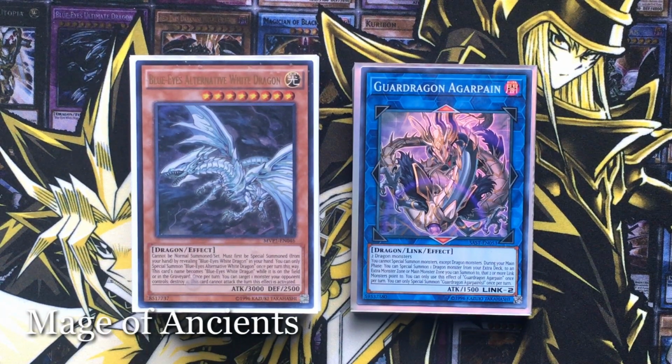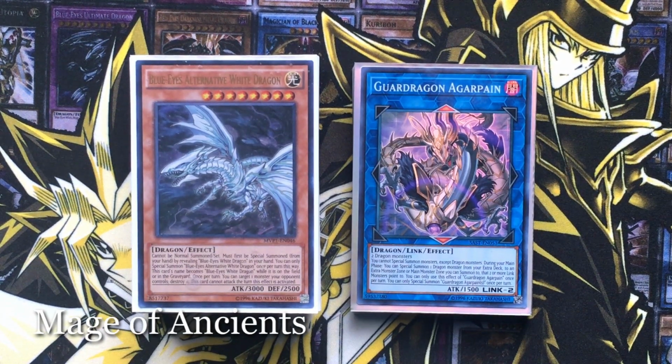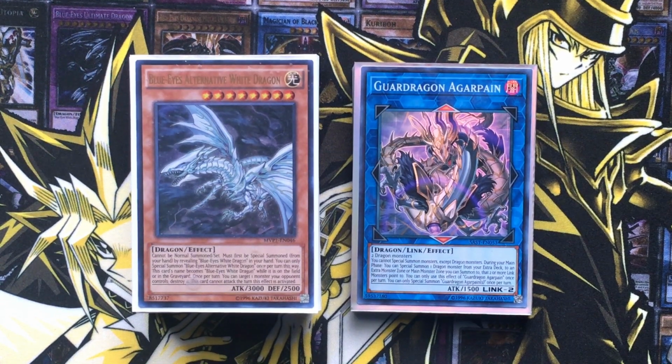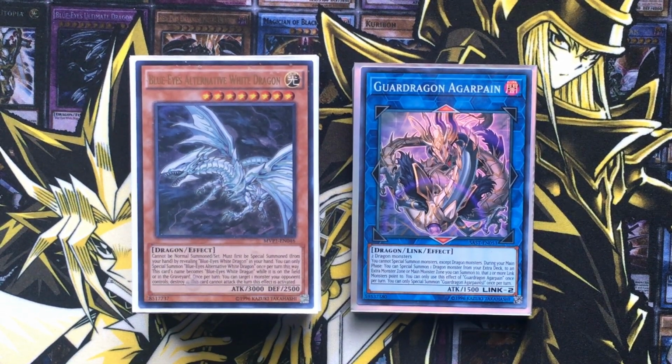Hey everybody, this is the Mage of Ancients, and I'm here with my Blue Eyes Guardragon deck profile for July 2019. This is the latest spin on my Blue Eyes deck profile overall, and I gotta say, it's one of the most fun combo decks, one of the coolest combo decks that I've ever tried out in a while.